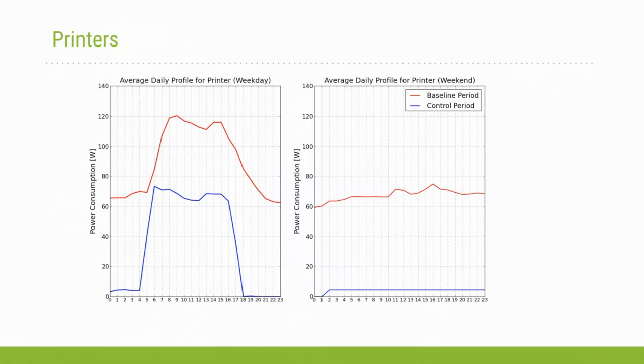So this is one of the ways we looked at results. What you're seeing here is the average daily profile for all of the printers in the schedule-based controls. The first graph is during the weekday, and the second graph is for the weekends. This is a lot of different printers averaged across two buildings. But over all of those printers, what you see is a high baseline, never really going below 60 watts, and then staying on at 60 watts all weekend. You multiply that by tens, 20, 100 printers, and that ends up being a lot of energy that's being used.